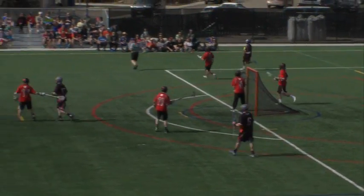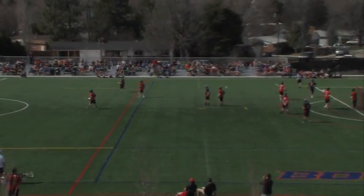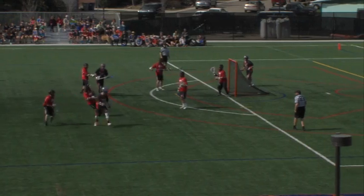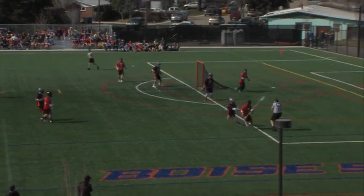Number 15 on the far side. Passing it across. Trying to find number 25 in the middle of the field. There it is. And he's going to just push it up and shoot. And it's going to be deflected out in front. And that's going to be Utah gaining possession of the ball.